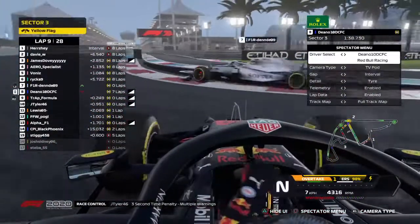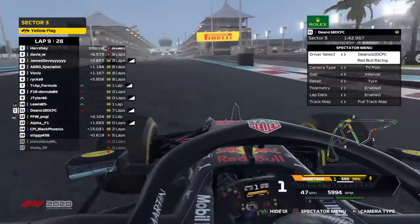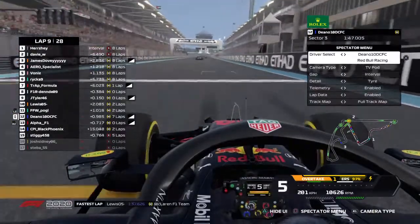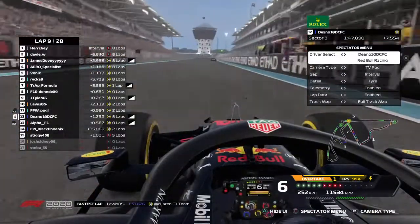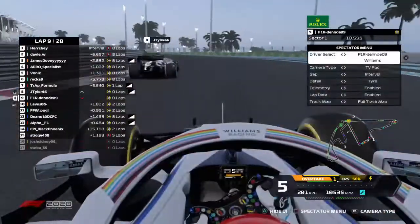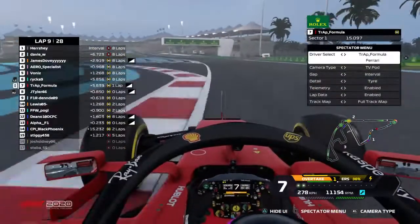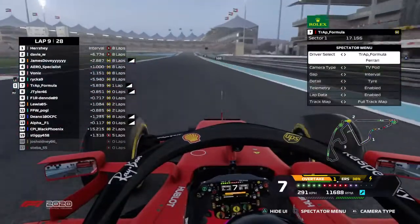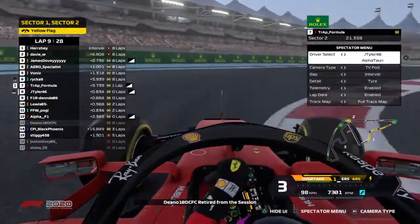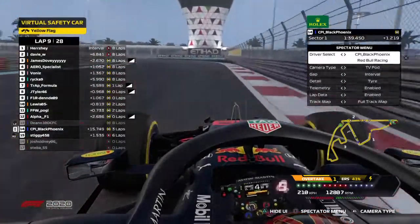Oh, Dino and Dende have had a bad crash there. Dende is coming off with damage, and Dino is losing a lot of position as Lewis sets another fastest lap of this Grand Prix at 37.6. So now Dende is going to be losing position due to the damage, and this has helped Trap Formula out, now being the lead guy on the medium tyres that have already pitted in, as Dino has retired with that in pit lane, and it is a virtual safety car.